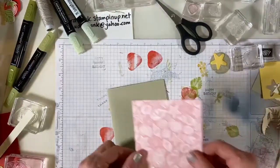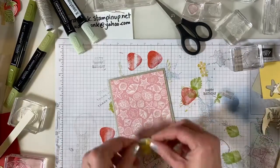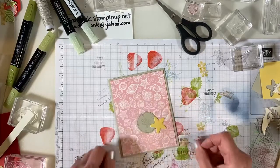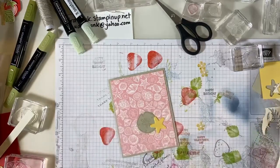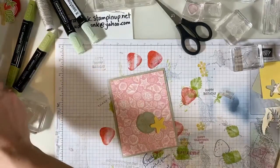So look at this. And then we put this on here. How cute is that? And then we have these little cuties here. Should I put something behind them? They actually look kind of cute like that. Let's see if I have a handy dandy circle.